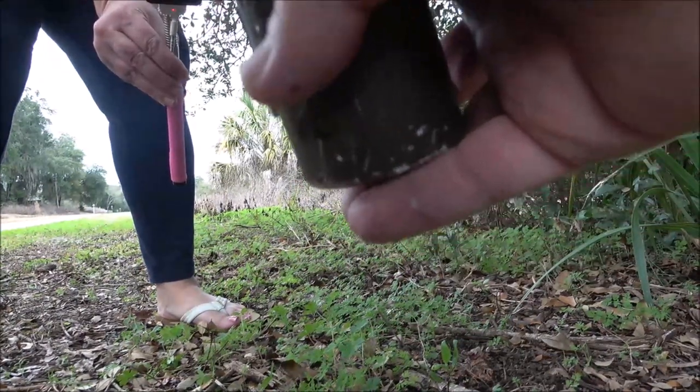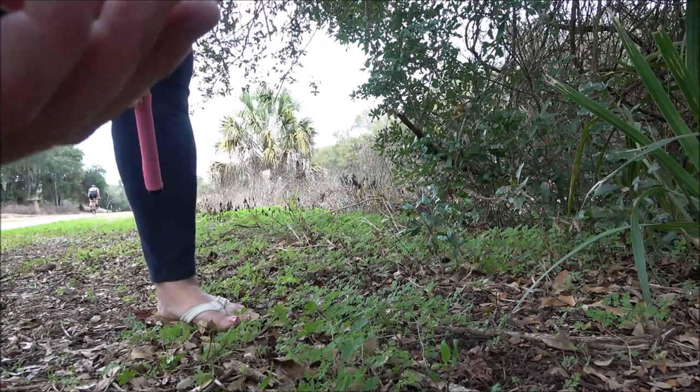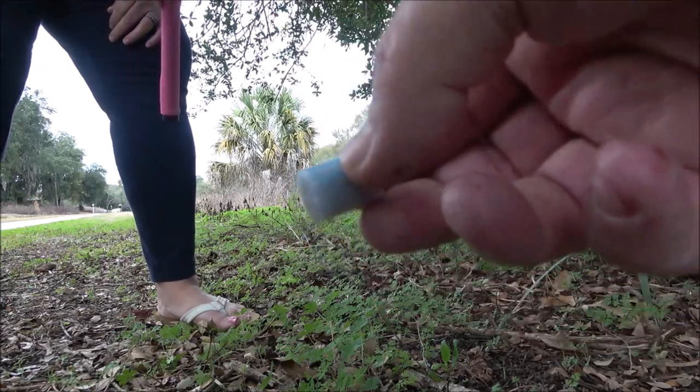Oh, there's something little tiny in there. What is it? I bet you that's one of those things supposed to keep it dry. Yeah, I think so.